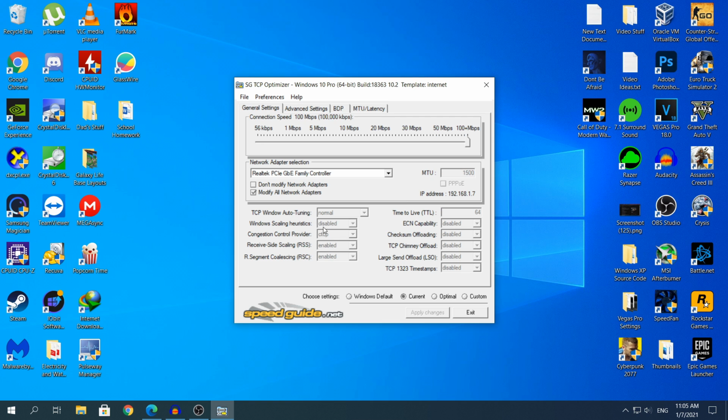Now you will see that the options are grayed out because down here in the bottom where it says choose settings, you need to change the option to custom so you can change the settings. The default option is, I think, around the middle, I'm not sure, but you need to change the slider to the maximum possible, which will be 100 megabits per second. And here you need to check the option that says modify all network adapters. So if you have multiple network adapters, it's going to apply all of those settings to all of your Ethernet adapters or Wi-Fi adapters.